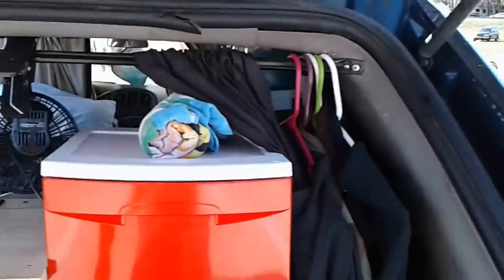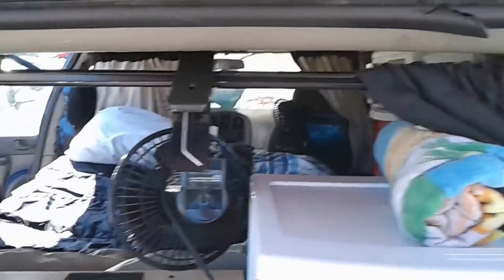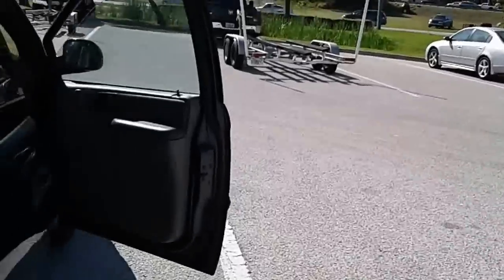As long as it doesn't look like you're camping out here. But I will do that at the beach. I open it up like this. I have both doors and windows open to stay cool.